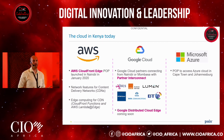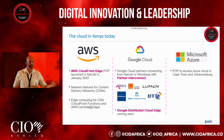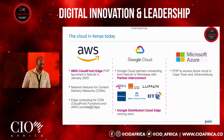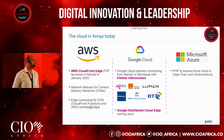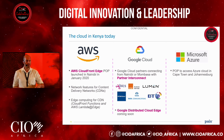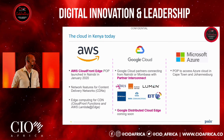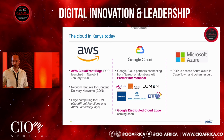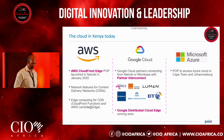Google Cloud has a number of partners that propose dedicated links to London, to Amsterdam, to South Africa, to at least access public cloud features with much higher performance. And there is a new product that is going to come in 2022 called Google Distributed Cloud Edge, which will bring some more features either on-prem or in a data center, without having to connect to Europe or South Africa. So this is also a step in the right direction. Microsoft also makes it possible to set up some smaller setup, but it will again be connected to South Africa.